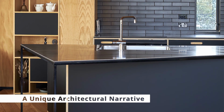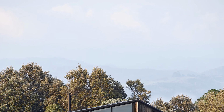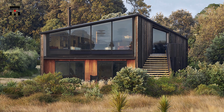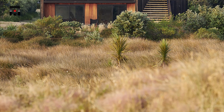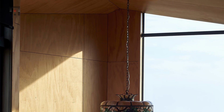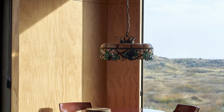A unique architectural narrative. While many architectural expressions in Coromandel emphasize the ease of transitioning between interior and exterior spaces, the Bowentown Bach House offers a distinct narrative. It's a story of refuge and a meticulously curated environmental experience. Every element of this dwelling, from its form to its materials, has been carefully chosen to immerse residents in the beauty of the surrounding landscape, while providing a comfortable, serene retreat from the world.